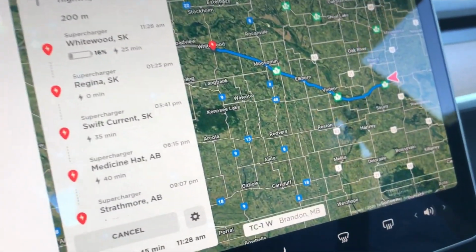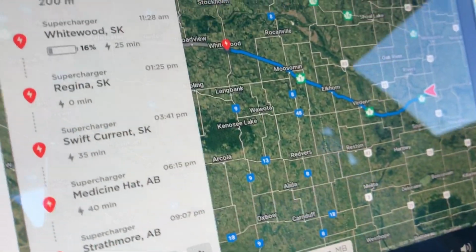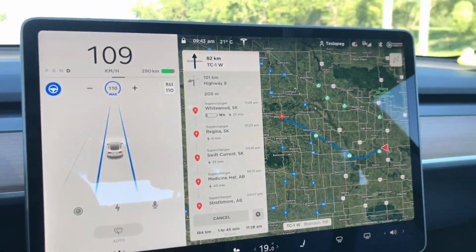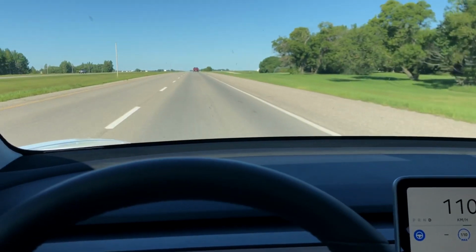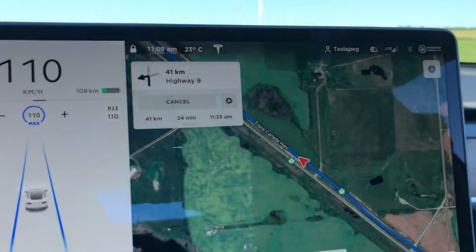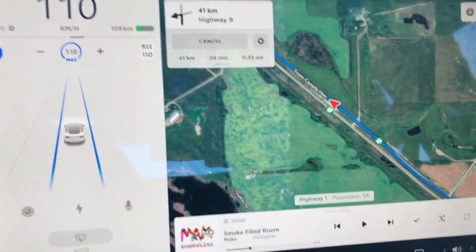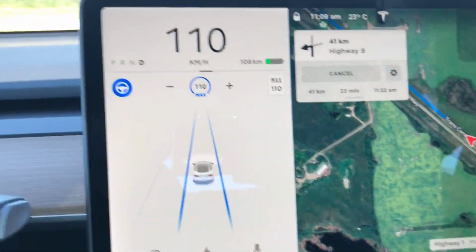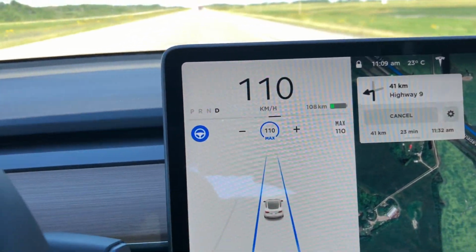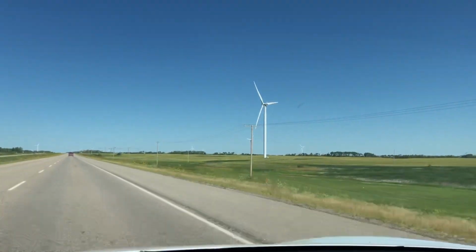And we're just crossing Brandon right now. We're in Brandon, and the next stop is at Whitewood, which is around 1 hour 45 minutes. We've entered Saskatchewan. We're in Saskatchewan right now. We're 41 kilometers away from our supercharger. We have 100 kilometers left, like around 25% battery life left.